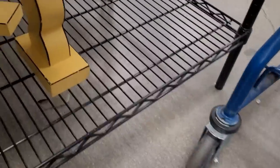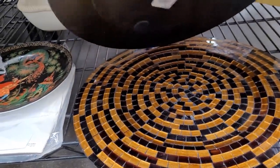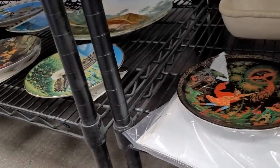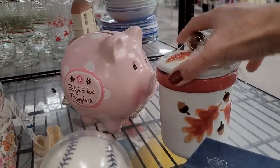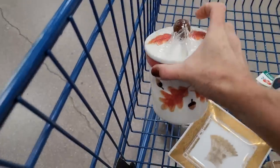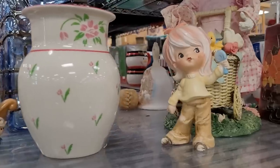Checking the very bottom here, there are some little display pieces. Collector plates. I tend to steer away from collector plates. This is an unused little fall themed candle. It's Hallmark. Lovely little piece for this time of year. Definitely take that for the booth.